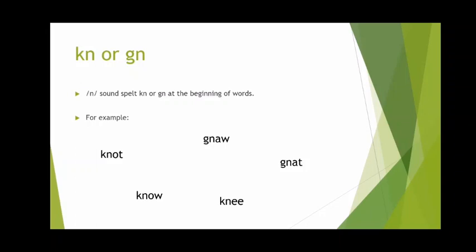The next spelling rule that we're going to have a look at is spelling the N sound. Now, we are either going to use a KN or a GN for these words. Unfortunately, there is no rule apart from it comes at the beginning. This is because these are words that were spelt like this a long time ago.